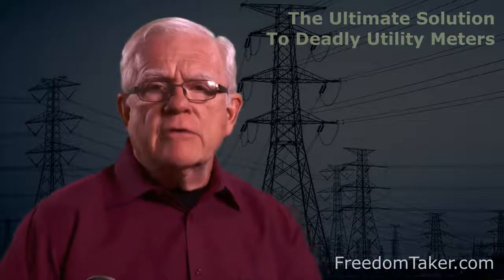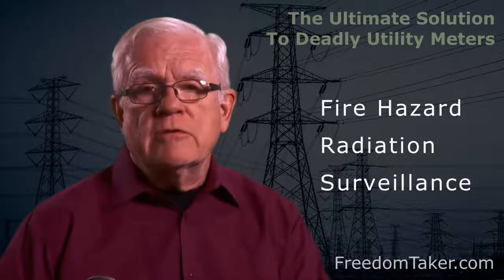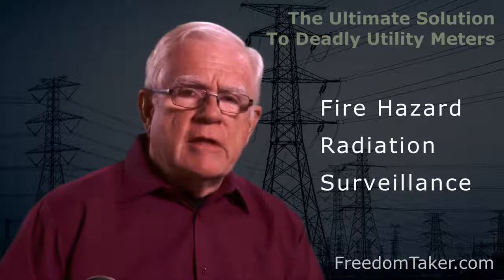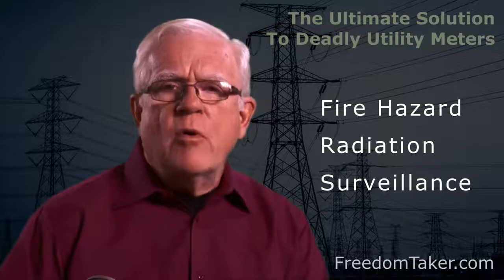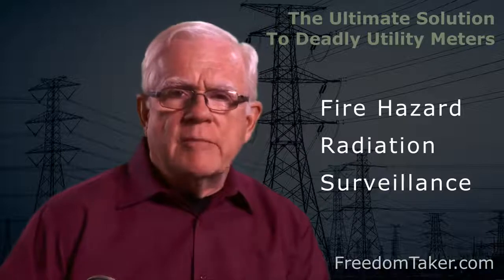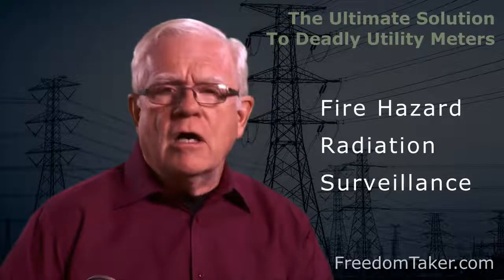Of course, the fire hazard is only one of 3 main reasons that your electronic utility meter is unsafe and unlawful. To transmit the surveillance data, the meter emits powerful pulsed radio frequencies, which are cancer-causing poison to anyone within 50 feet. And about 15% of the population is sensitive to those frequencies and gets sick on contact.